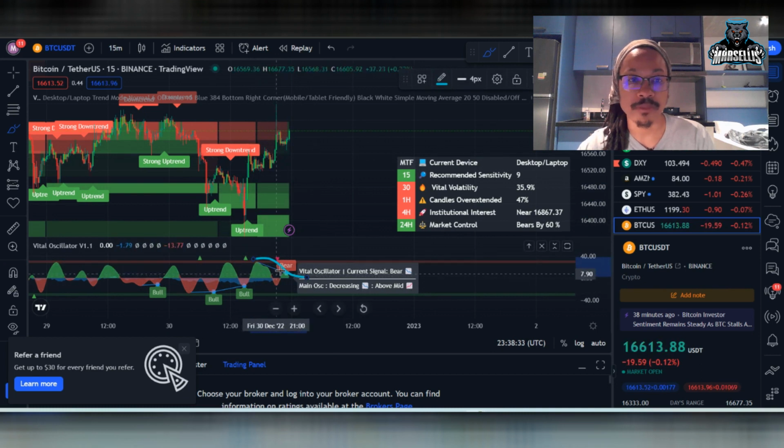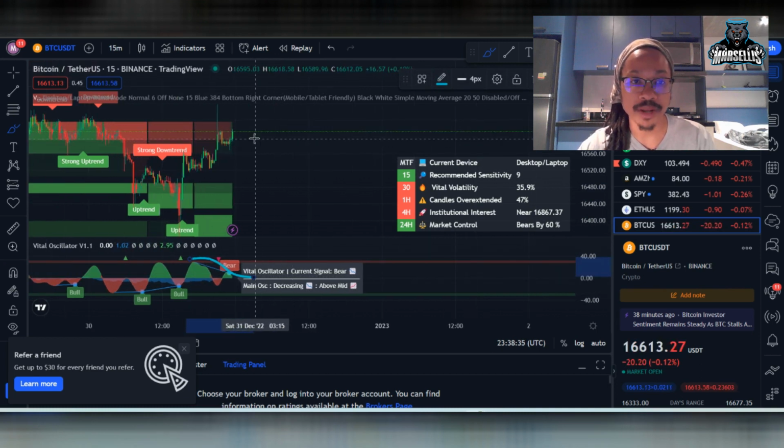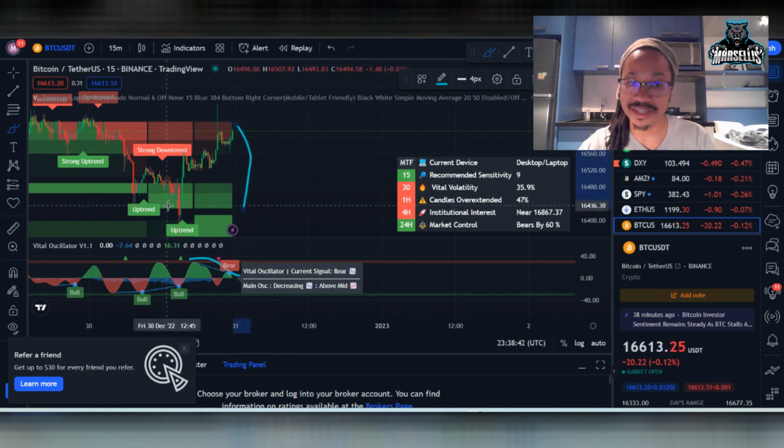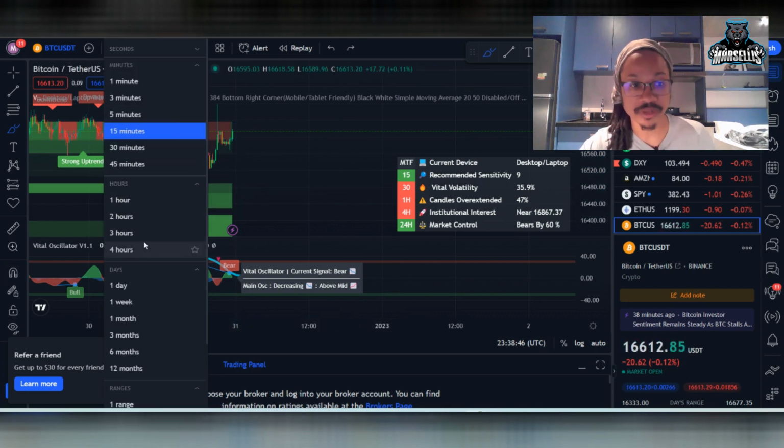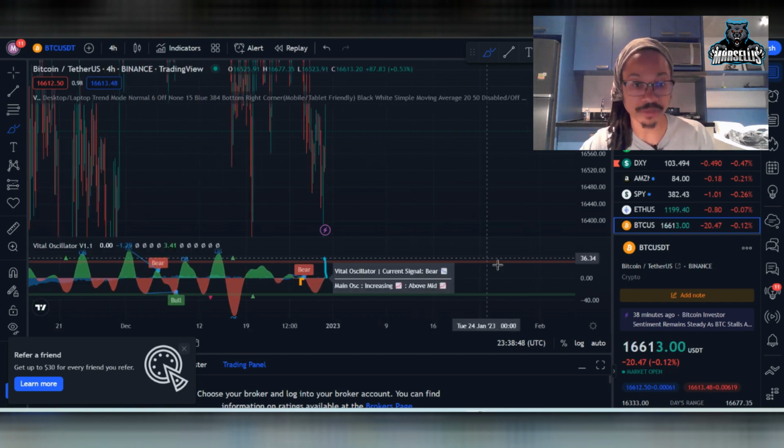So just like here, maybe it'll go up a little bit higher, but then after that, we're going to get a sell-off. And that sell-off is probably going to end up bringing us back down to 16.5K, possibly even back down to 16.4 and below that. So let's go ahead and look at the 4-hour chart to see exactly how far this could possibly go down.